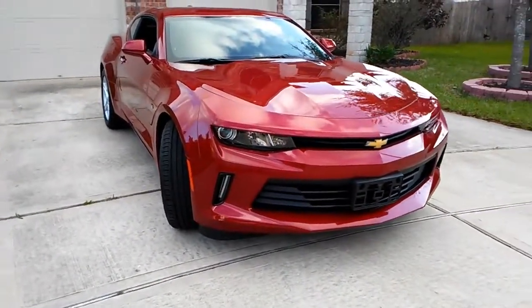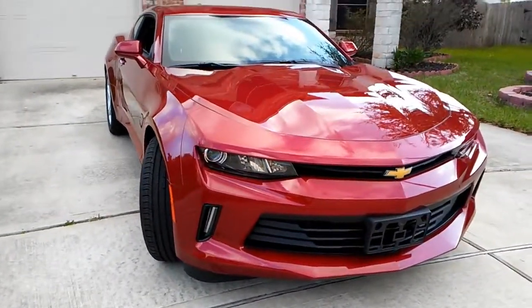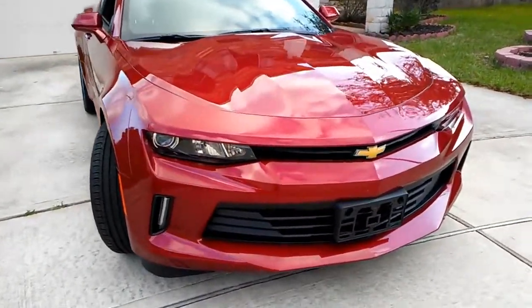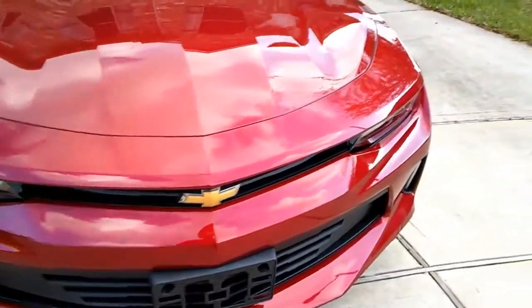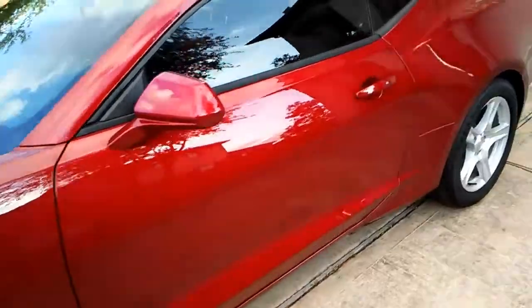Beautiful. I love that red is popping. You gotta get that red. Got to pop it. My first sports car, you guys. I'm gonna really enjoy this ride, y'all. All right, I'm about to show y'all the interior now. Let's go ahead and open the door.